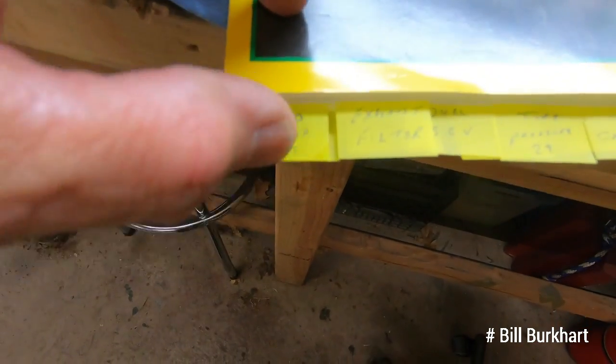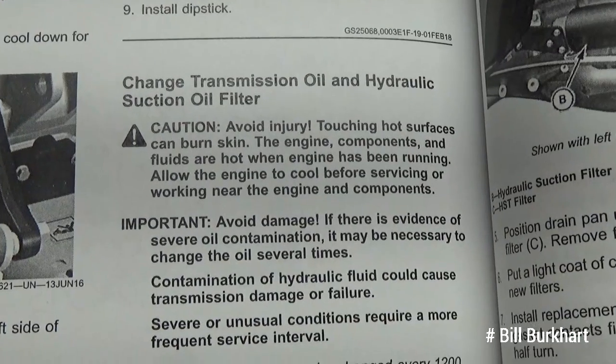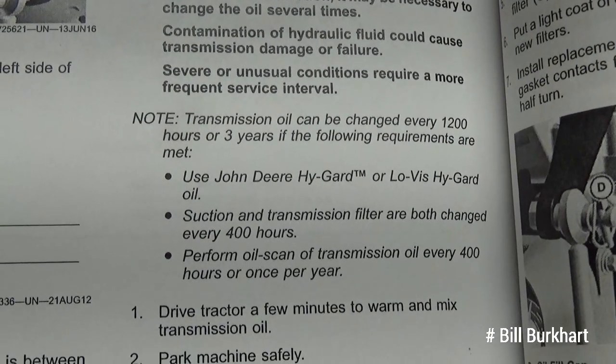Here's the way I keep my manual. In the winter, I get bored, so I read it and put tabs on it so I can make quick reference to transmission service here. So let's go in and take a look at that before we get started. The takeaway from this page is avoid injury, don't get hot, don't get burned. That hydraulic oil can be hot.